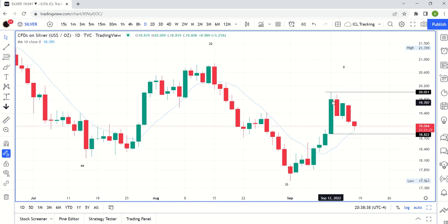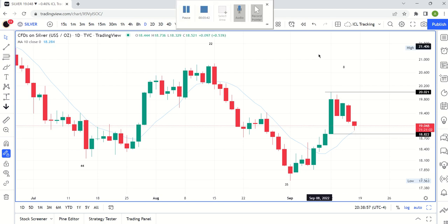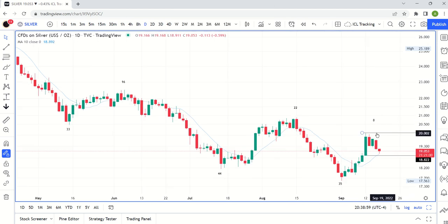We had this big up candle, and now we have literally been consolidating for 3 days. This is the start of the Friday candle, which has already made a new low, but that could turn out to be a false breakdown on this time frame. And it did kind of kiss the 10-period moving average, the 10-day moving average, which is also sort of moving up. So silver looks okay. Again, as long as we stay within this range and ideally start to see some upside.